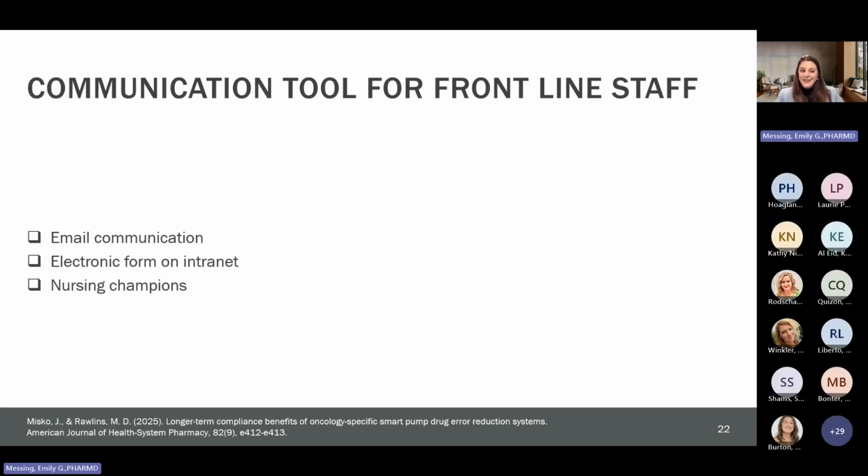I do want to still say, though, that there have been studies that have shown benefit of having other communication tools. So I wanted to show that one because I think it's really innovative and, again, just an easy way for nurses to report. But there is data available to support having email communication available. So we do have a listserv that's available for our frontline nurses to send a message to the pump committee. And so it's easy for them. In email, they search IV pump and then it'll pull up the listserv. And then they can send that information over to us.